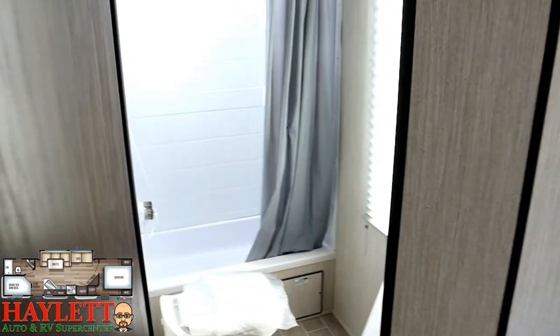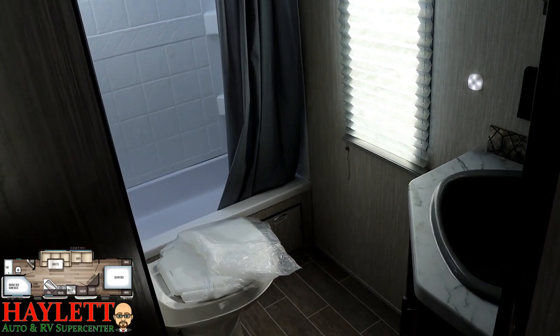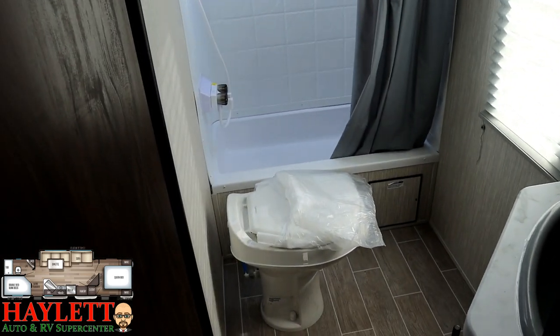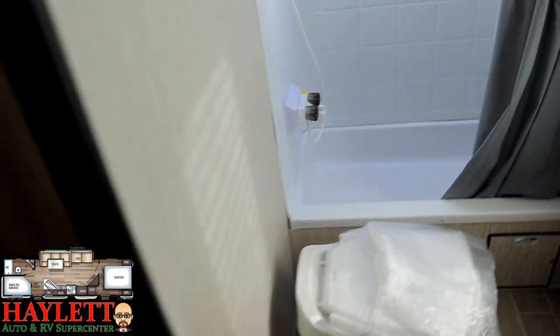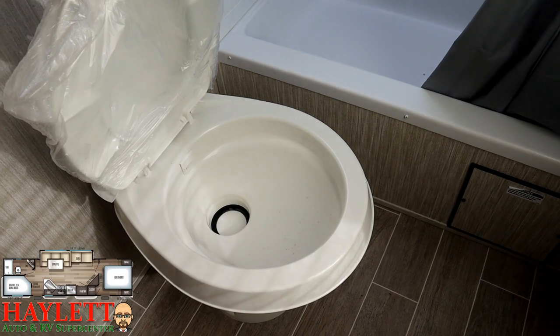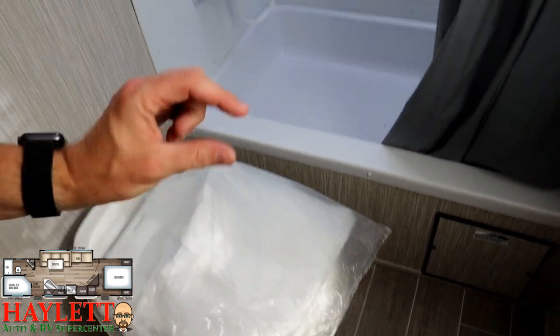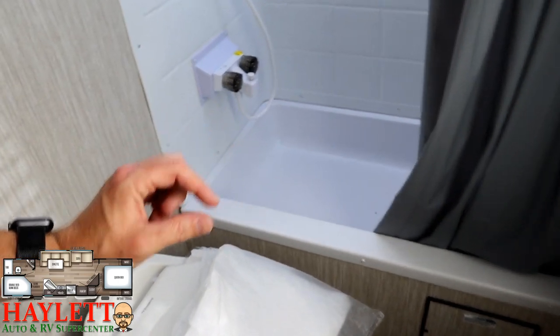Now, in here in the bathroom, nothing in here will work any differently from your old camper, but I do want to mention a few things. When you are using your toilet, first thing you want to do is make sure there's a little water in there, which there's no water in there currently. The RV's not hooked up to a water source. You always want to make sure there's a little bit of water in it.